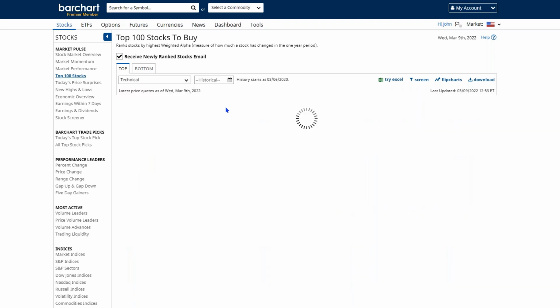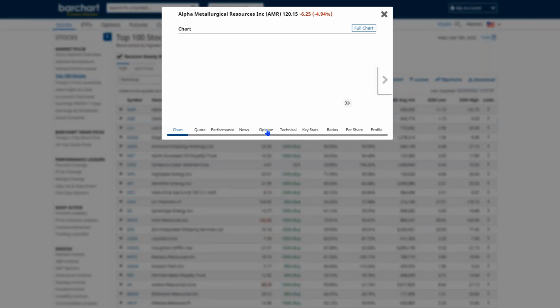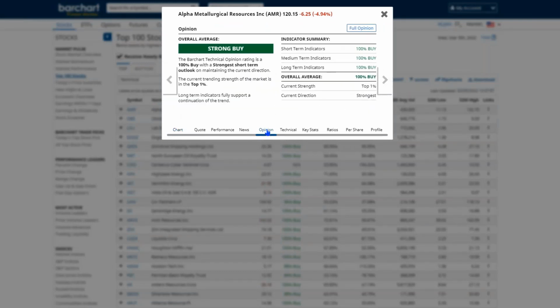Under the technical view page, here we're going to start with something called our opinion. Now, our opinion is not like a stock analyst who's giving a buy recommendation or sell recommendation. Our opinion is based on 13 technical indicators, and it is a composite of all those technical indications that gives us either a buy or a sell signal. Now, this is going to be important for us in terms of breaking down these individual stocks. Most of them are going to have very positive opinions.